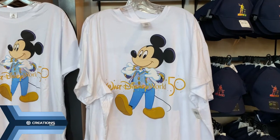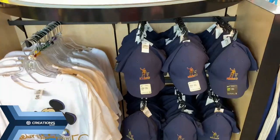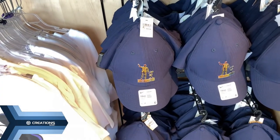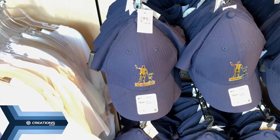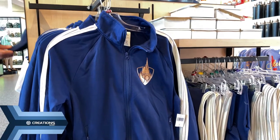That's a pretty snazzy t-shirt with Mickey on it. I really like this hat with Walt and Mickey on it. Oh, and by the way, the price is $44.99. This jacket's pretty neat too.